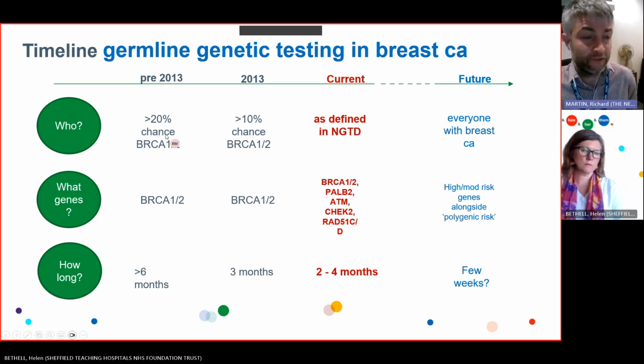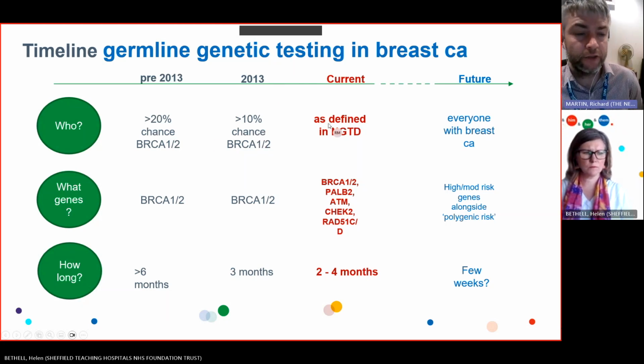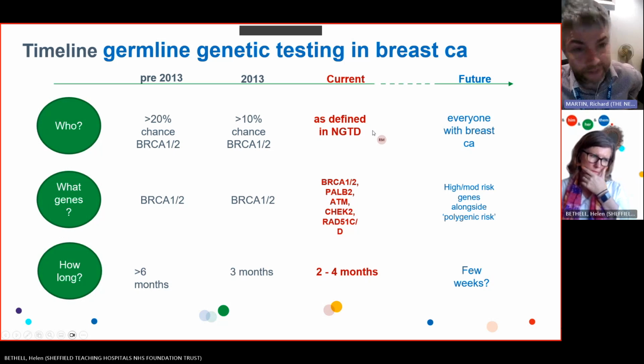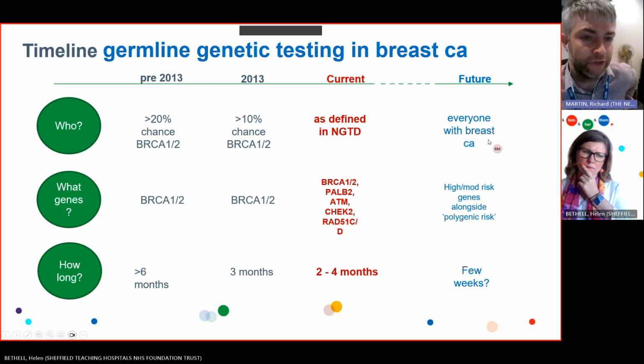But as genetic testing has got cheaper and more affordable, more readily available, more useful, thresholds have come down and currently are as defined in the National Genomics Test Directory, which tests women at a much lower level of risk than a 20% chance of finding something important. In the future, we may well test everyone with breast cancer, or certainly everyone potentially under 65 or 70 or 75. There may be utility in putting an absolute upper age limit on things, but I don't doubt we'll continue to move forward and closer to this scenario in the future.